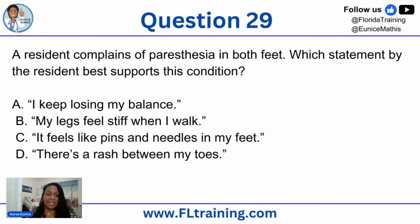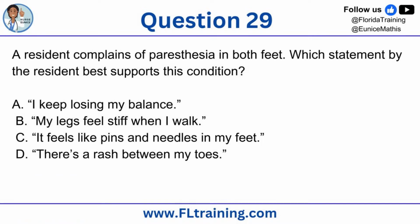Question 29. A resident complains of paresthesia in both feet. Which statement by the resident best supports this condition? All right, so is it A, I keep losing my balance? B, my legs feel stiff when I walk? C, it feels like pins and needles in my feet? Or D, there's a rash between my toes? So what does paresthesia mean? Revealing the correct response in 10 seconds, you all.